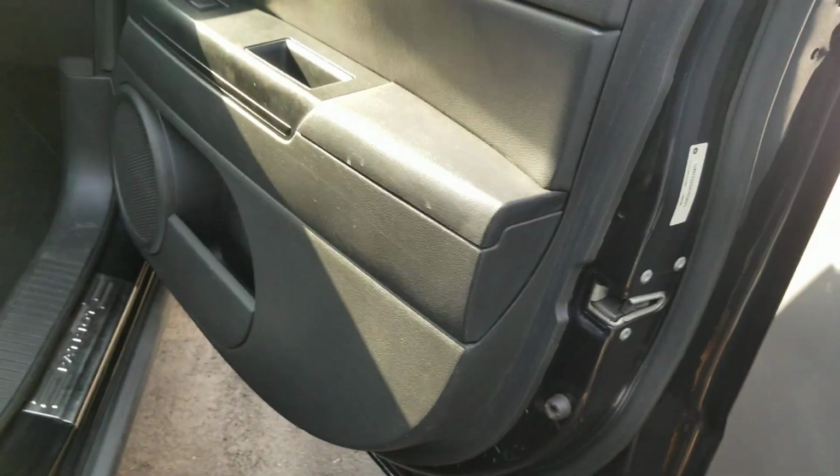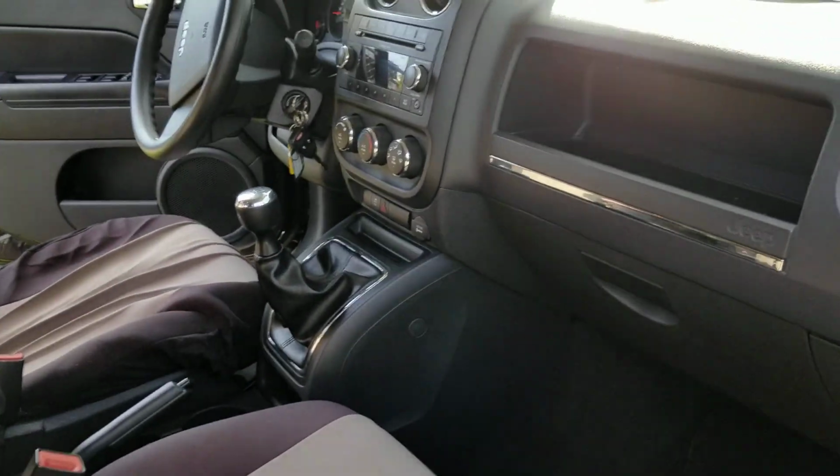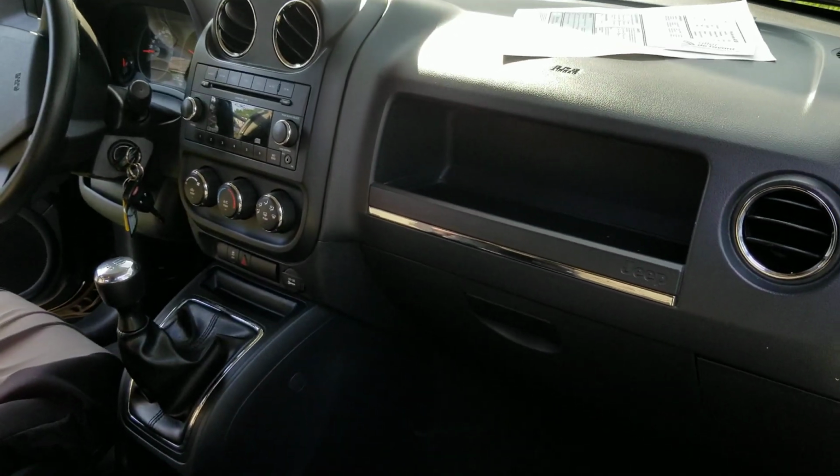This door is clean. There is no rust on the door. As I said, the interior is absolutely clean. The stereo works.